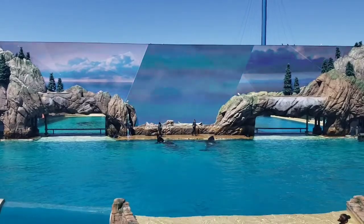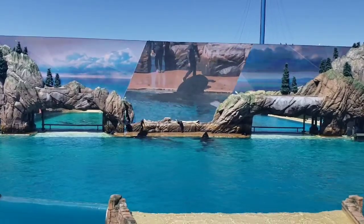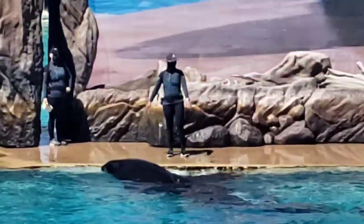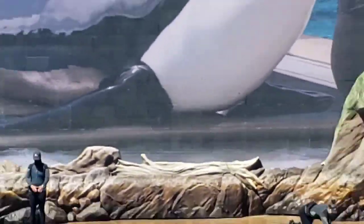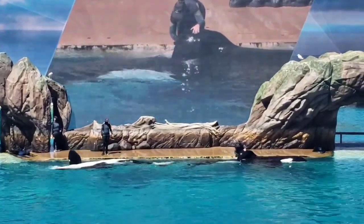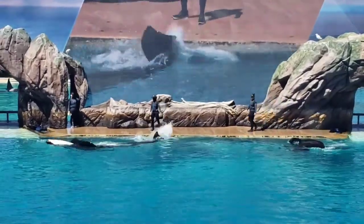Whales roll over and present their tail flukes, so we were able to obtain a blood sample to monitor their overall health. They even learn to slide out onto a scale, as you can see Orca doing in this video right here. We weigh the whales once a week to make sure our younger whales are growing properly and our adult whales are maintaining a healthy weight. We can even obtain a breath sample from their blowhole. And all of these behaviors are possible because of the trusted relationships we have built day after day here at SeaWorld.